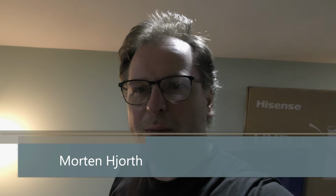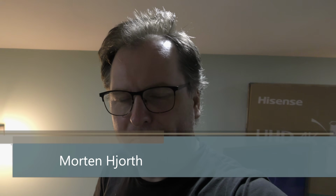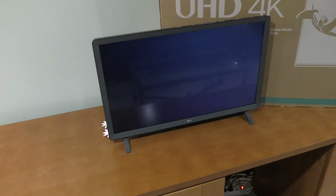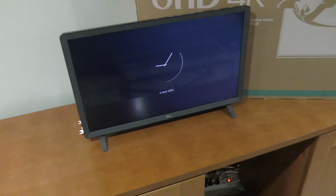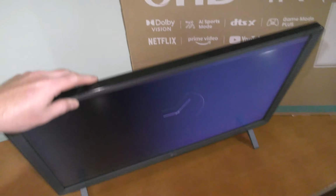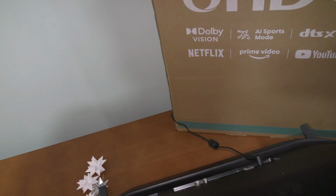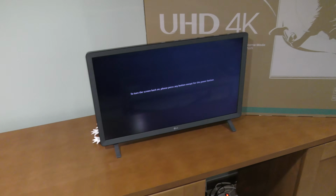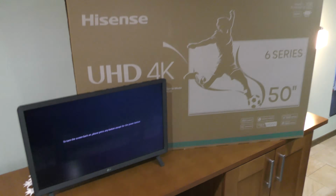Today I have a big box behind me because I've been teased about my big screen TV. Some time ago I was doing a review of a security camera system and I needed a monitor for that, and the monitors that they had didn't really do. So I bought a tiny TV. I think this is like 28 inches or is it 32? It doesn't matter, it's very small. So I've been teased with this TV that it was small. So I got a bigger one.